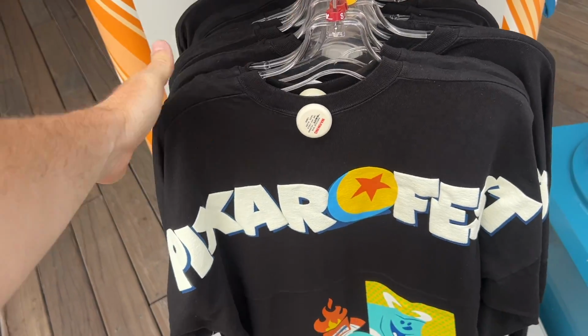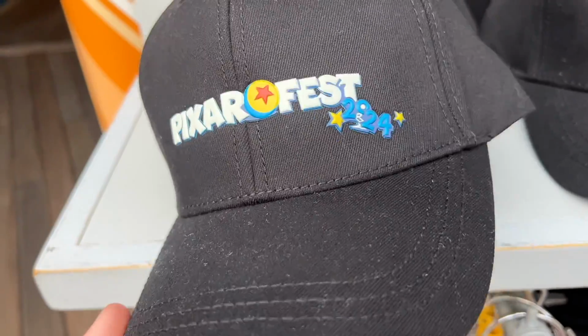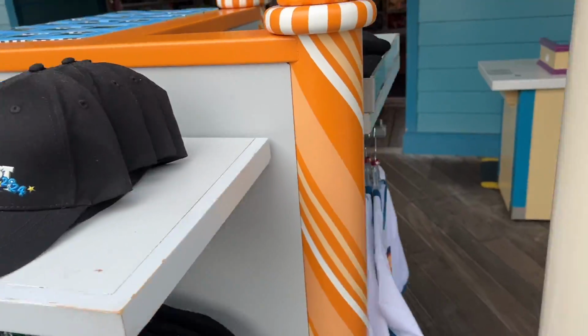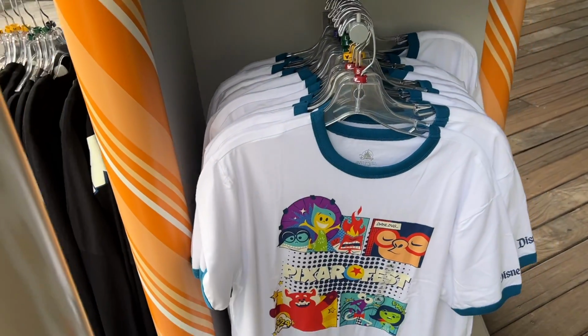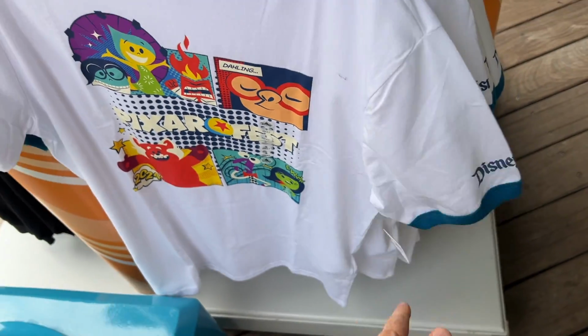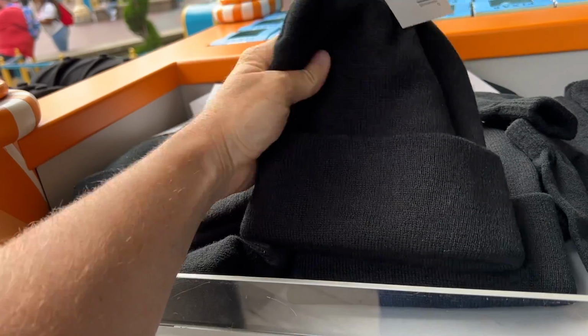So they have that, as well as the standard Pixar Fest cap. Now I feel like we saw another hat style. We'll have to keep our eyes open for it. But they do have that available here, as well as the crimped sleeve shirt that we pointed out at Disneyland. I don't think this is anything special.